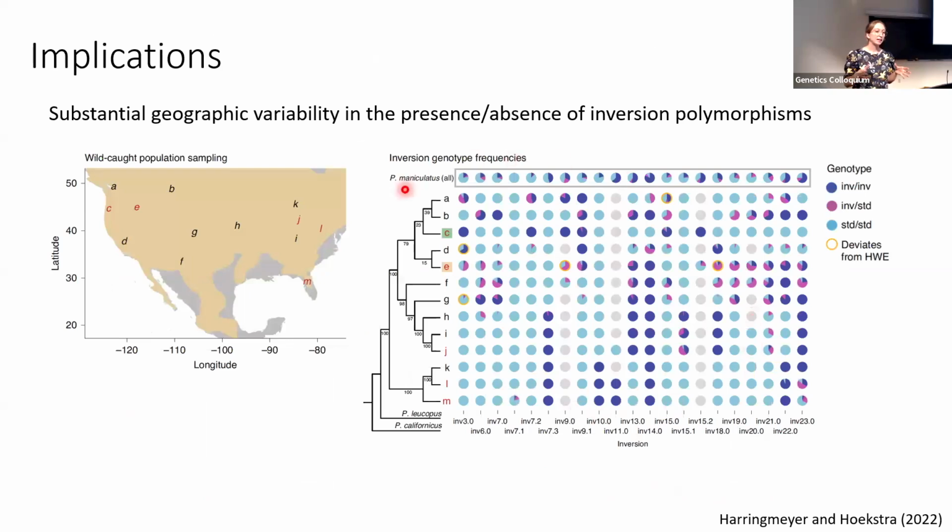So what's interesting is that this study documented substantial geographic variability in the presence of these inversions. This figure is complicated, but each of these letters represents a different population they sampled, and those are also denoted here. These pie charts represent the frequencies of different inversion genotypes in each of those populations for all the 21 inversions that they identified. Essentially, the takeaway here is that different populations tend to segregate different collections of inversions.